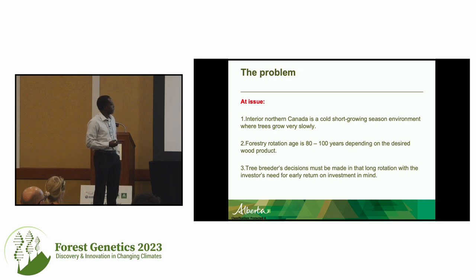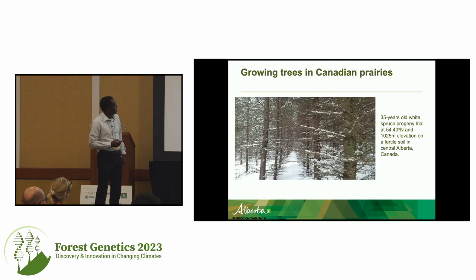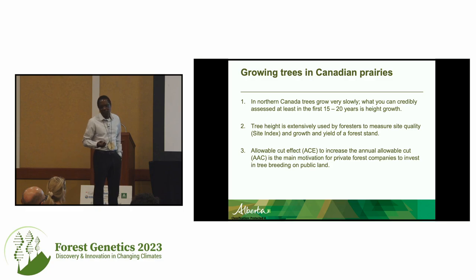And then, here is what an 8 year old trial looks like in northern Alberta at 56 degrees north and 500 meters elevation. For some of you, like in the Carolinas and maybe in Africa, this is probably a 1 and a half year old tree. And here is what a 35 year old trial will look like a couple of degrees south, but at higher elevation, okay? So things grow slowly.